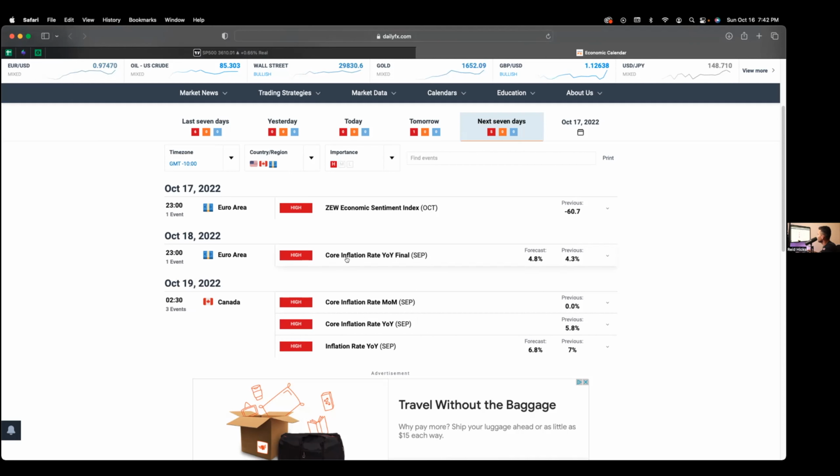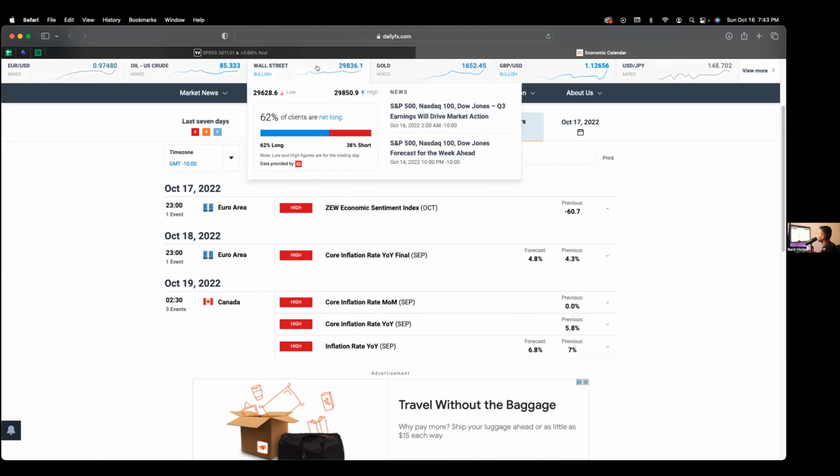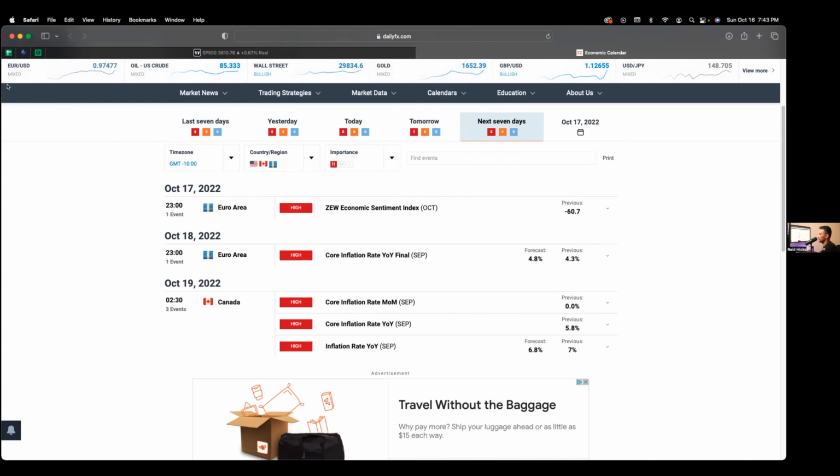So we got core inflation rate in the euro region, similar to what we just saw in Forex calendar, but there is this Canada here. So Canada, if you're trading like Kiwi CAD, USD CAD, just be aware that there is a core inflation rate. They're going to be announcing that for September. So just be aware if you're going to be trading the Canadian dollar. And that's pretty much it. That's all I have on my end.